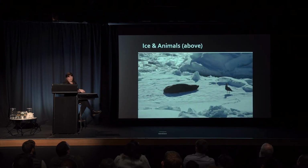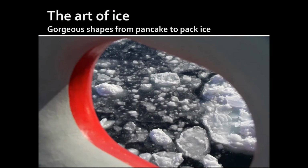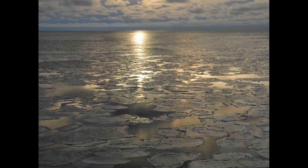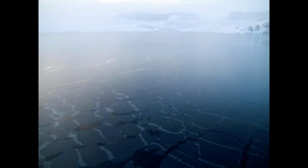So now just a few happy snaps for you of some of the ice and the animals that we saw from above the ship as well. So one of my favourite things about Antarctica is just how beautiful and how different the ice looks wherever you go. So you can see here it's just starting to form, and you can get these beautiful lily pads. Just really gorgeous, this pancake ice as it bumps against other pieces. And just there you can see it's just starting to form sheets on the surface. And then they're starting to layer up on each other, really quite stunning.